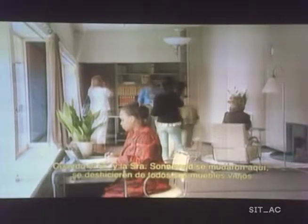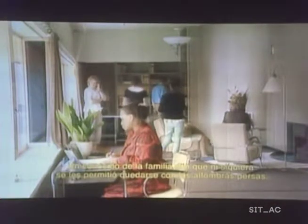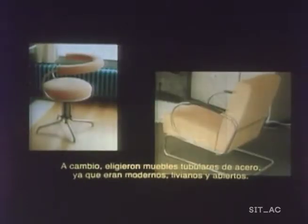When Mr. and Mrs. Sonnefeld moved here, they left all their old furniture behind and bought everything new to match the architect-designed interior. One acquaintance of the family says that they weren't even allowed to keep any Persian rugs. Instead, they chose tubular steel furniture because it was modern, light, and open.